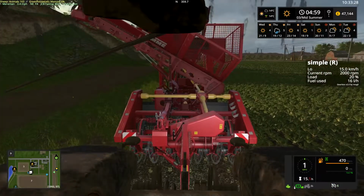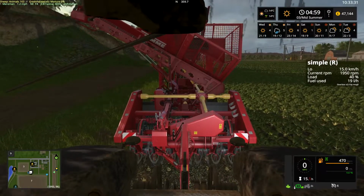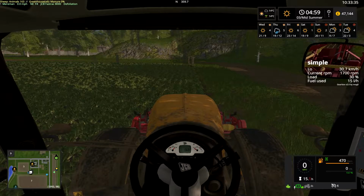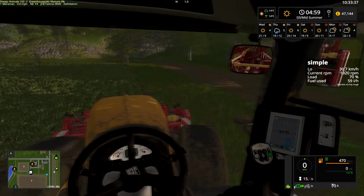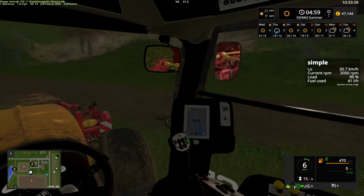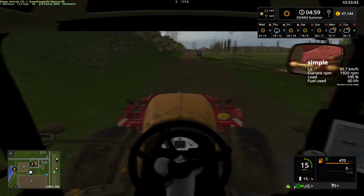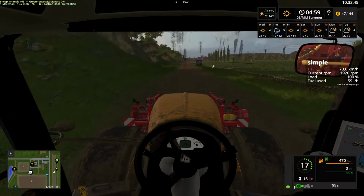And of course, did anybody notice the error there? Don't be shy, you can tell me. I forgot to switch the lifter on, which means this is going to take a little bit longer than I thought, so we've got to go back and do this bit again.